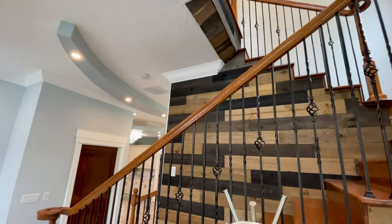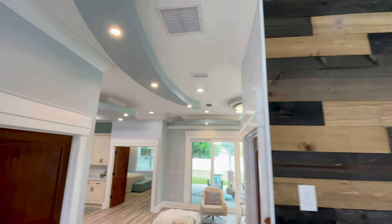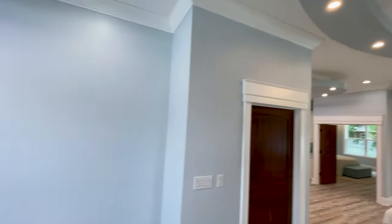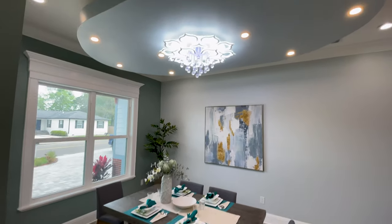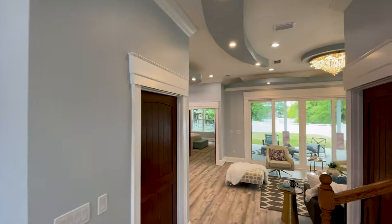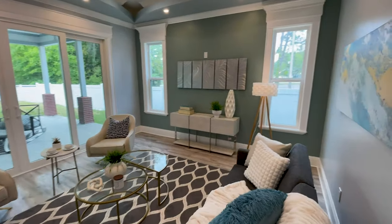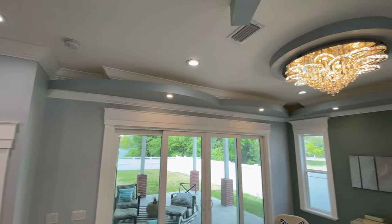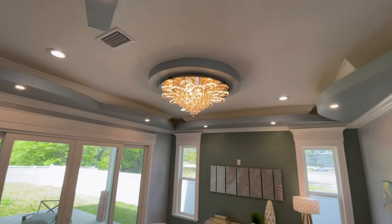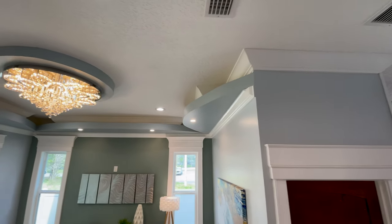So as soon as you walk in this house, you can already begin to see all the custom features, custom touches. Look at the lighting. Here's the dining room. Look at that, amazing. Look at the lighting fixture. It doesn't stop there. Here's the family room. Nice, light and bright. And look at all those custom finishes and touches up there. So cool, huh?